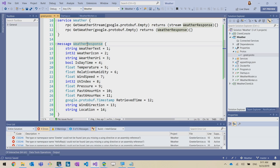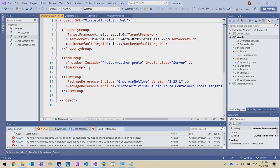Nice thing about making our own proxy for this weather data is we get to choose the actual surface for our clients and make it relevant and not have too much extraneous data, right? So if we just call this weather.proto, and then in here, the way this actually works is in my csproj, I have this Protobuf element, which references that weather proto. You see the rename worked. Good job, team.